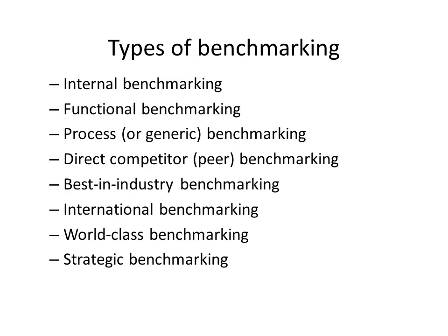So types, there are hundreds of them. This list is fairly common: internal, functional, process, competitor, best in class, international, world class, strategic. You don't necessarily need to learn all these. The unit content doesn't name all those. It just says comparisons with business units, competitors, or other industry players.